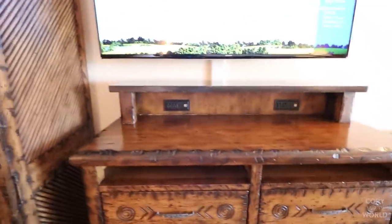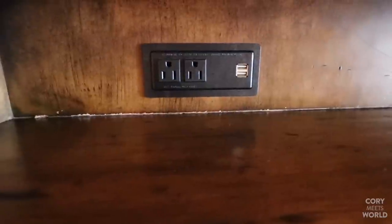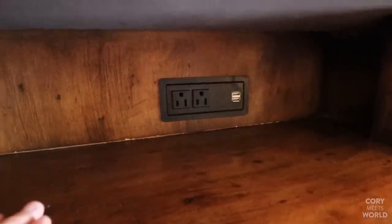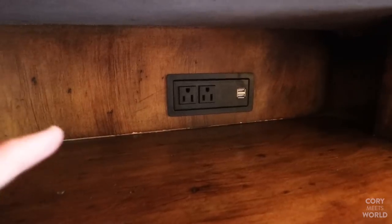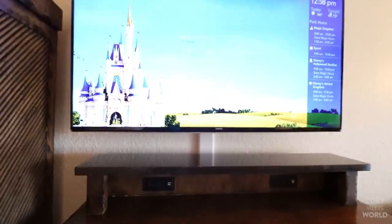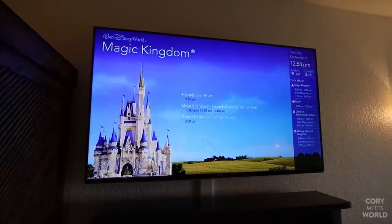And then of course, we've got charging areas. There's two outlets and two USBs on both sides here. So plenty of places to charge your cell phone, your laptop, your tablets, all of that right here on this dresser. And then of course you've got this nice large TV, really nice.